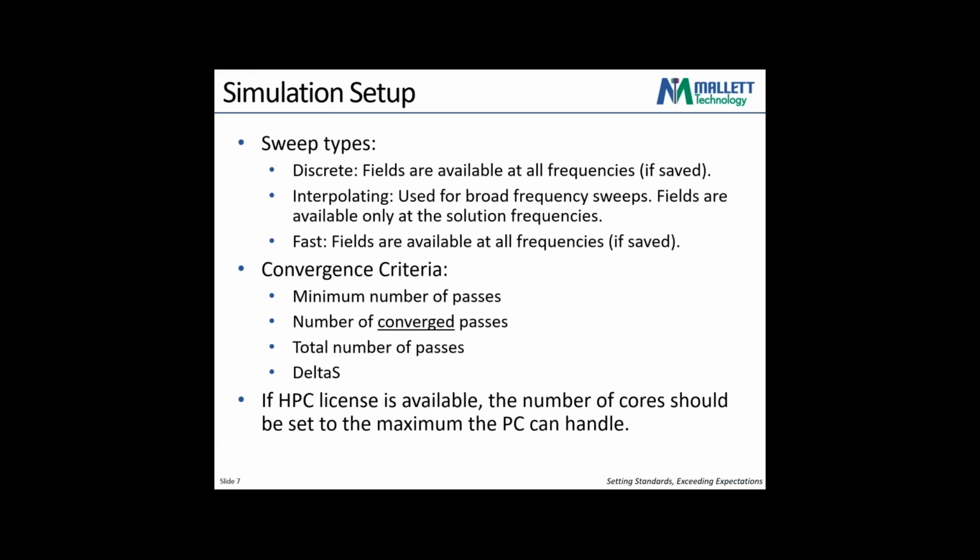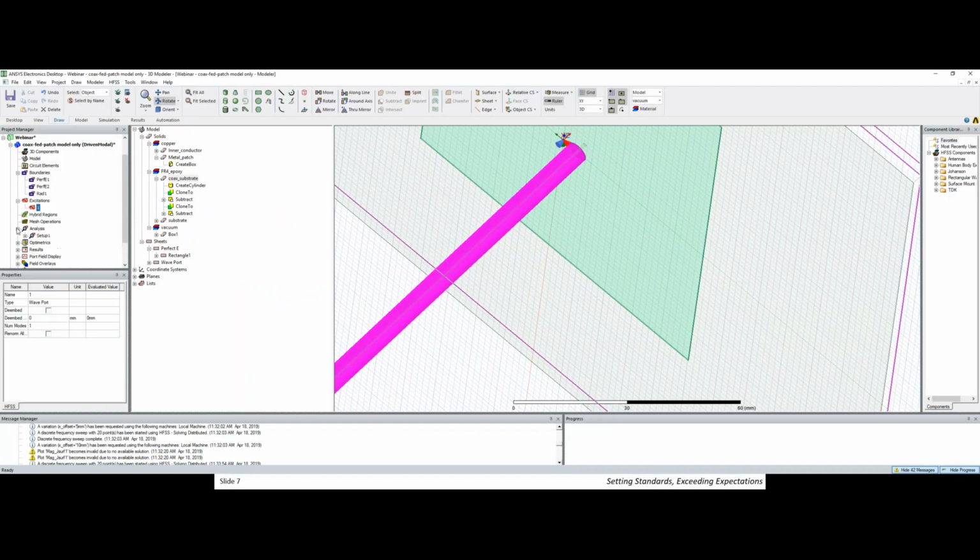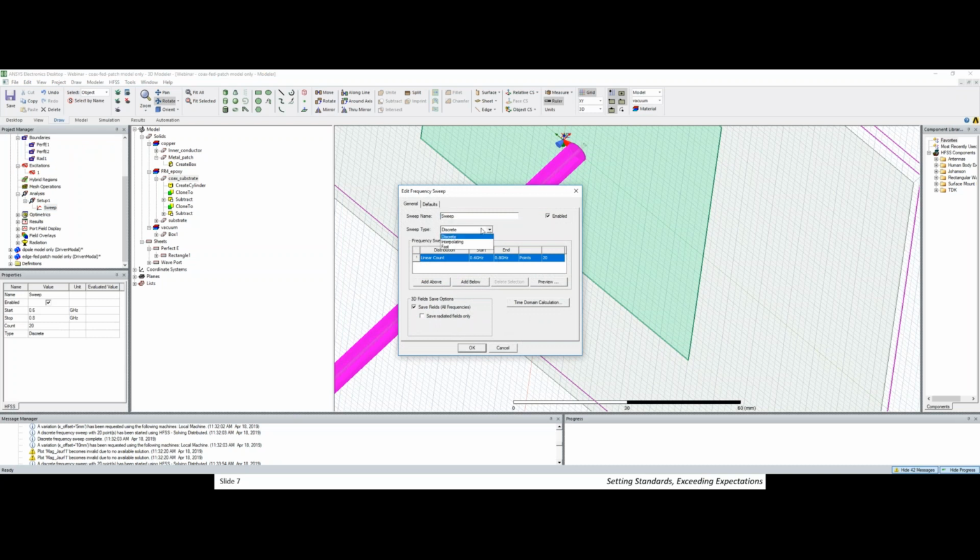The final step before running the simulation is to set up the sweep types and the convergence criteria. There are multiple sweep types. You can have discrete, interpolating or fast sweep types. Interpolating is used for broad frequency sweeps, and fields are available only at the solution frequency. Whereas in the discrete sweep type, the fields are always available at all frequencies if you choose to save them. And in the fast sweep, again, fields are available at all frequencies if you choose to save them.